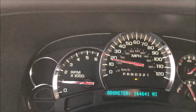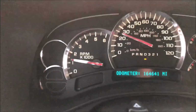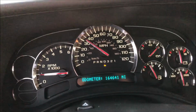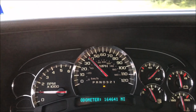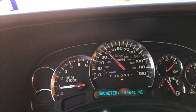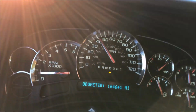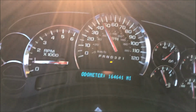But because of that, I'm getting a feeling that the stepper motor in the tachometer is starting to go bad, and it throws the reading off by about 300, 400, or 500 RPMs, depending on how it's feeling, and sometimes on a good day it works perfectly. So basically, I've come to a conclusion that this stepper motor is slowly starting to go bad and needs to be replaced.